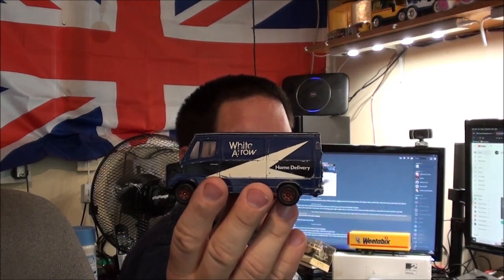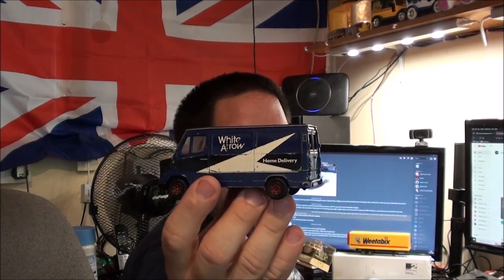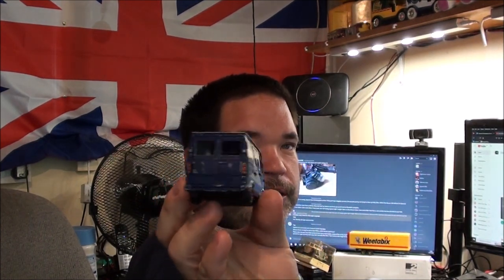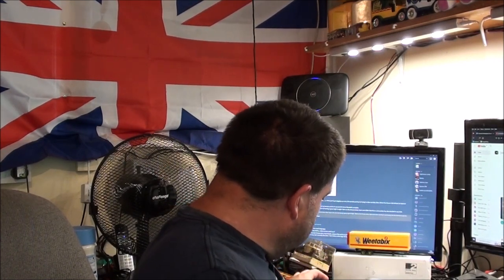Yeah, so White Arrow Express, well, this has got White Arrow home delivery on it. Old courier, which no longer exists here in the UK. Actually, I just realised Corgi messed up, because it's a left-hand drive van. It's meant to be right-hand drive. I remember seeing these all over the place when I was growing up in the early 1990s, and then they just sort of disappeared. So I assume they just stopped trading. Or someone took them over. No idea what happened to White Arrow.